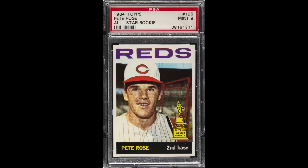Number 2, 1964 Topps, number 125, Pete Rose, graded a PSA Mint 9. And this is technically not Rose's rookie. He's in the 1963 set. That's where his rookie is. But that card's a four-player card with floating heads. And Rose is overshadowed on that card by Ken McMullen. This here is his first ever card where he appears all alone.